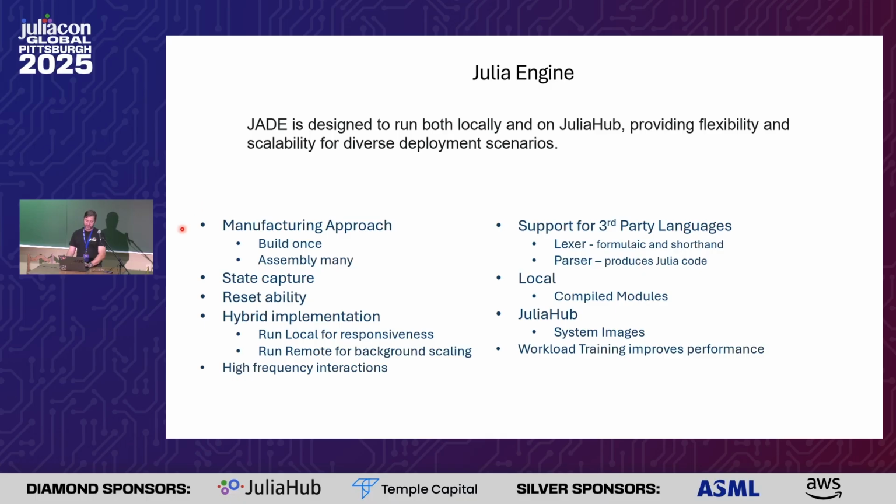And so here we talked a little bit about there's this manufacturing approach where you build once and assemble many, and this allows us to then bring systems up or the different components up very fast. We have this notion of state capture that I kind of talked about on the state piece, and that allows us to store the state of the current engine so that we can then reset it. And the resetability is one of the key technologies that we have here because it allows you to keep a fully precompiled hot instance of Julia that is ready to go. And this increases performance by 1 or 2 orders of magnitude from a dry run where you have to have intermediate compilation.